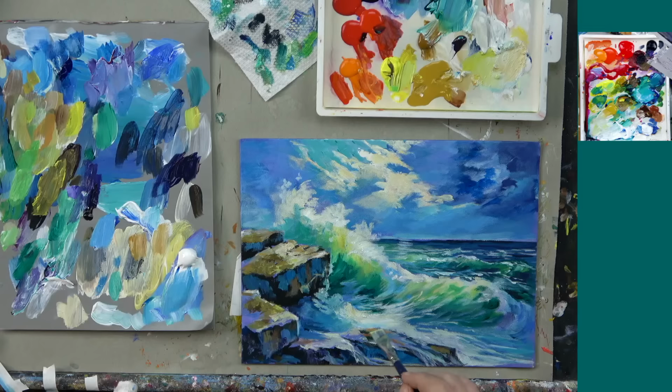I guess I could play with this all day, but I think I've pretty much captured what I want. Susan, I love your seascapes. I painted one of yours, 24 by 24, and sold it before I even got it hung on my wall. Oh, wow, that's awesome.